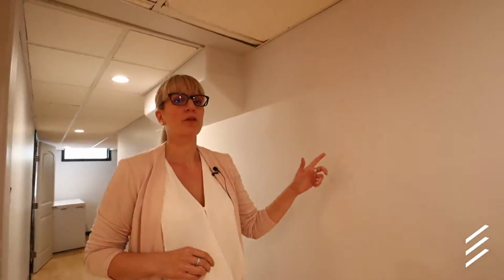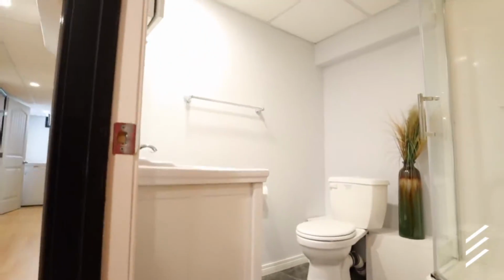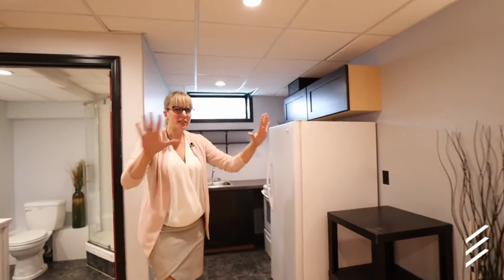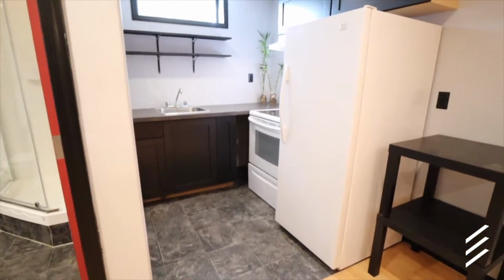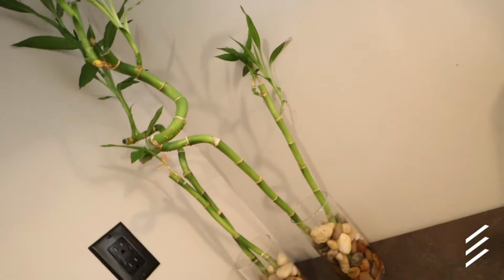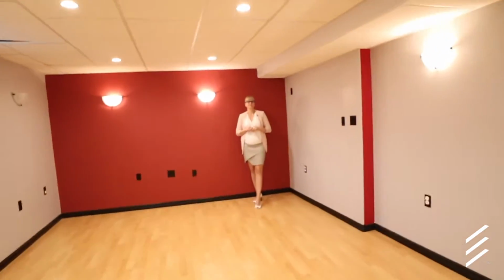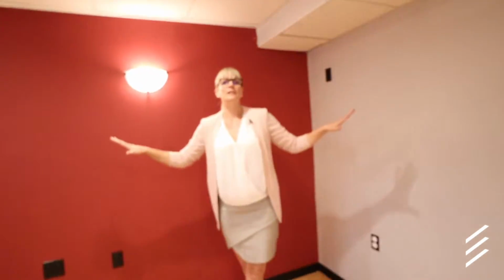To my left is another bathroom, built with permits. And then over here, the biggest surprise is a second kitchen with permits. And then the expansive rec room for all your activities.